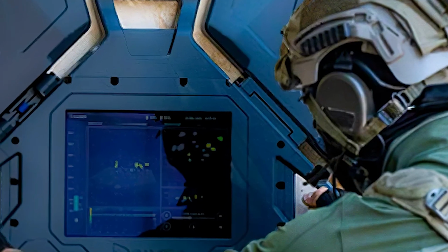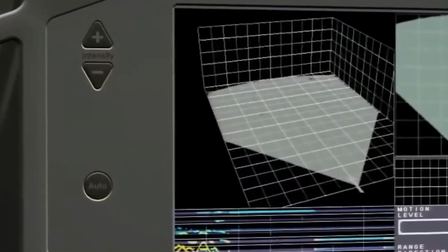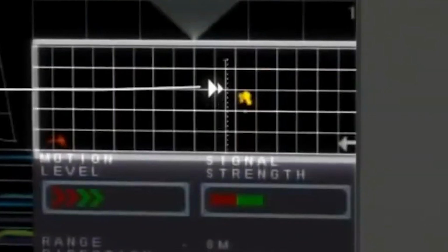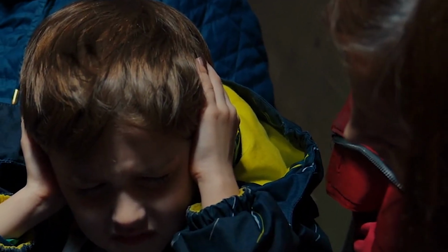The latest iteration, however, has taken the technology to a whole new level by including the ability to create 3D maps of the targeted space, identifying sentient beings, measuring the distance between them, and also ensuring their height and mass to determine the possible presence of women and children behind walls.